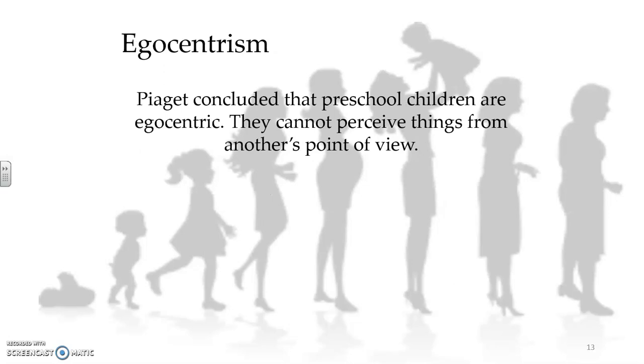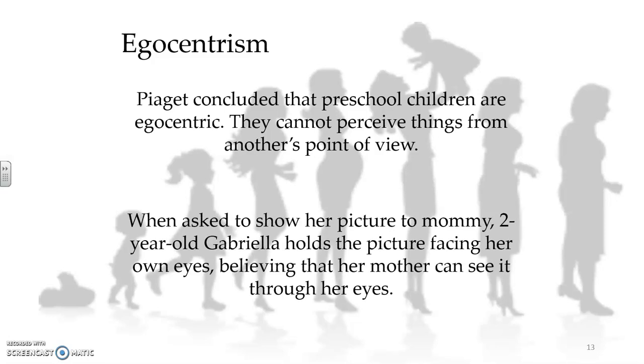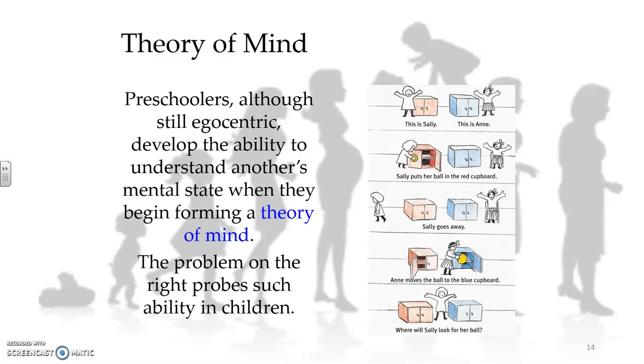Egocentrism. Piaget concluded that preschool children are egocentric. They cannot perceive things from another point of view. Egocentric. They're very focused on themselves. The whole world's about them. They cannot figure it out. When asked to show her picture to mommy, 2-year-old Gabriella holds the picture facing her own eyes, thinking that the mom could see it. And we see this all the time with little kids.